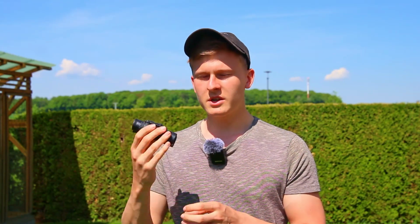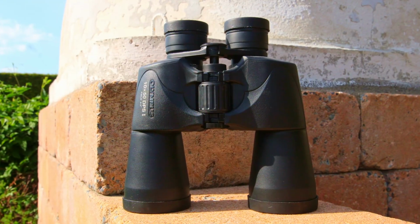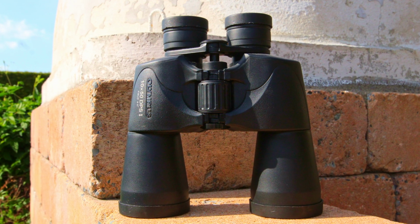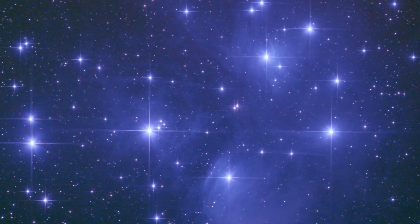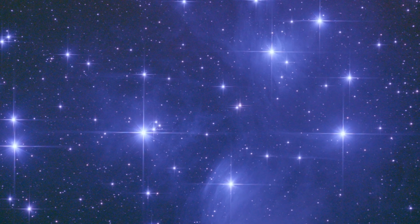So when looking through these binoculars, you will not see any structures in those deep sky objects. As I have already mentioned, definitely try to buy binoculars that do have an aperture of at least 50 millimeters. When buying these very cheap binoculars, you will definitely buy new binoculars a few weeks later because you are simply not happy with them. Therefore, definitely do not buy the cheapest binoculars you can possibly find. You do not need to buy very expensive binoculars, but definitely do not buy these very cheap binoculars because they are not suitable for astronomy.